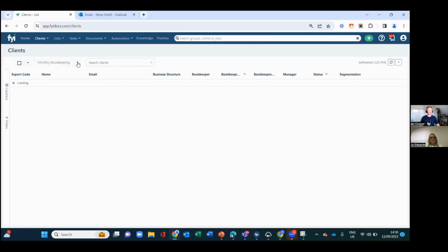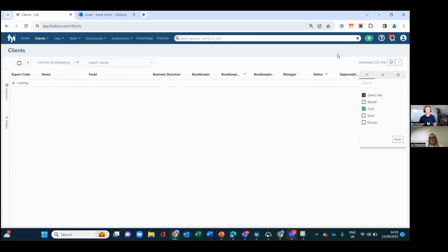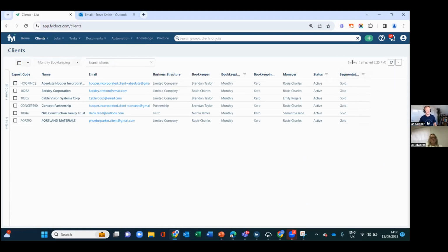Okay, moving on to the client list. This is a full list of all of the clients we've got in FYI. Completely change the data model however you want. Record any specific information that's unique to your firm. We use something called custom fields that can be integrated from CTH, or attributes from Iris, or custom fields again from Xero Practice Manager. So in here, if I wanted to have a quick look at all of my gold clients, I can do that. I've now got that list, and there are 6 in there.